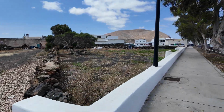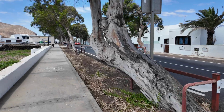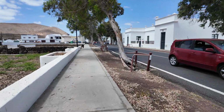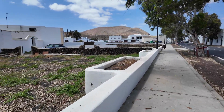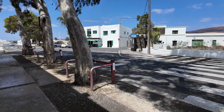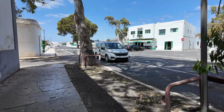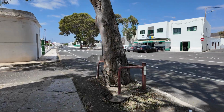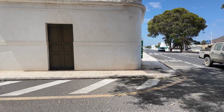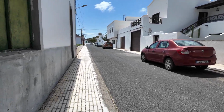Because really all you've got along here is the road through it, and there are houses on either side, and there's a couple of bars. Used to be a branch of our bank here, but that's no longer there. Up here we have Bar El Bulin, which is a very well-known local bar here. Great place to stop for a menu del dia or just a drink or a tea or coffee. We're actually going to head down this side street into the village proper.